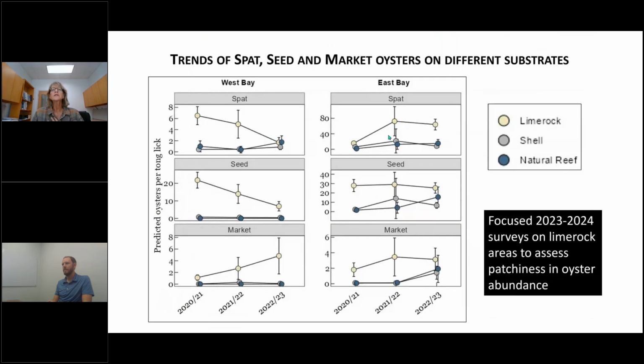When we look at the distribution across those different materials, this is a lot of information squeezed onto one graph, but if you look at the west side of the bay to start with, the left-hand panel, the lime rock is the yellowish color. It's not terribly consistent on the western side of the bay, but generally speaking, the lime rock is doing better than either the fossil shell or the natural reef. Something happened in 22, 23, where that lime rock, the number of seed just kind of dropped out.